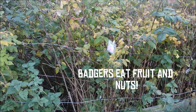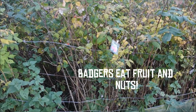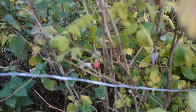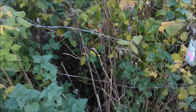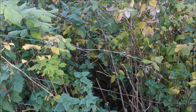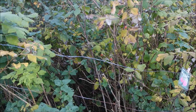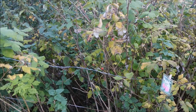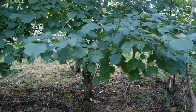It's common for badgers to eat fruit that's fallen off the bushes at this time of year. One example of that is your raspberries. They will also eat rose hips. In fact, quite a lot of wildlife will eat rose hips, hawthorn berries, blackberries, blackcurrants, gooseberries, anything they can find really. Even apples. Orchards are a common place to find badgers.